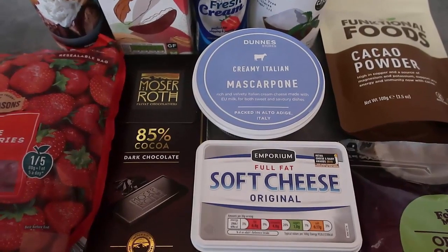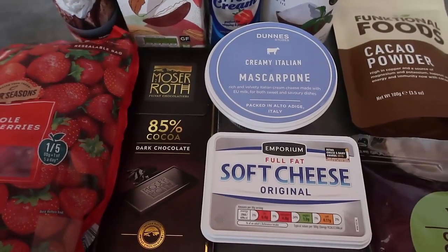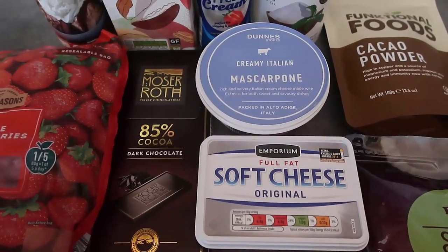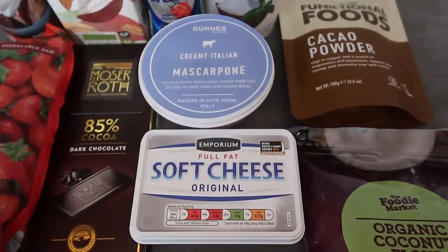Today I'm going to talk you through 5 quick keto desserts. These are the quickest low-carb sweet treats that you could possibly make, and I've written a blog post which I'll leave down below, which has all of the full recipes and everything that you'll need to make them, but I've got all the ingredients out here to talk you through.